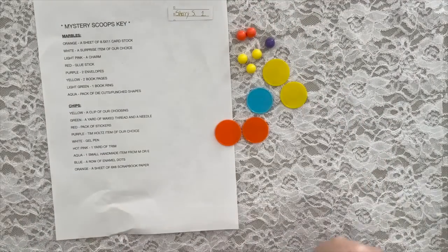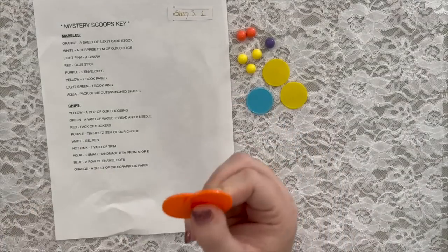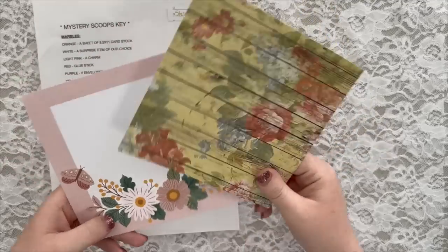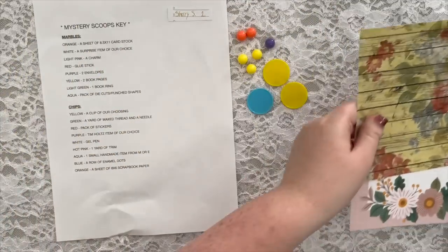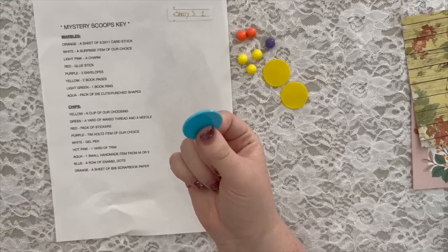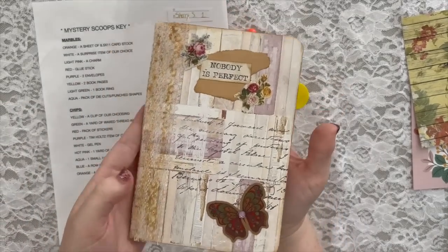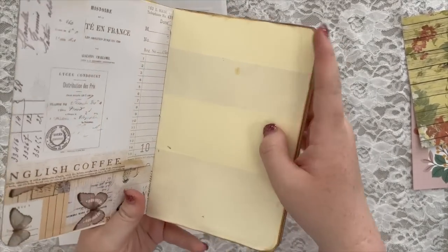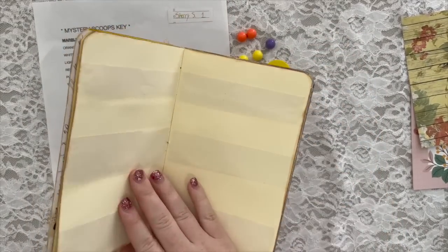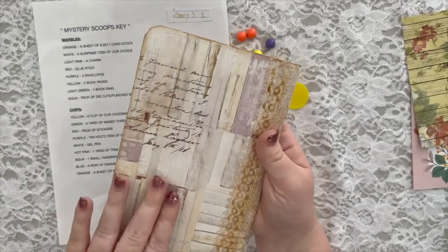So cute. You got two orange chips. That means you got two sheets of 6x6 scrapbook paper. Get these out. Look how cute those are. Love the flower designs. You got an aqua chip. So that means you got one small handmade item from Emery E. And you got this. Look how cute this is. So this is a, what'd you call this? An ephemera holder. Yeah. So it's got the little pockets for you to put little die cuts and pieces of ephemera in it. Handmade by E. Cute. Love the colors.